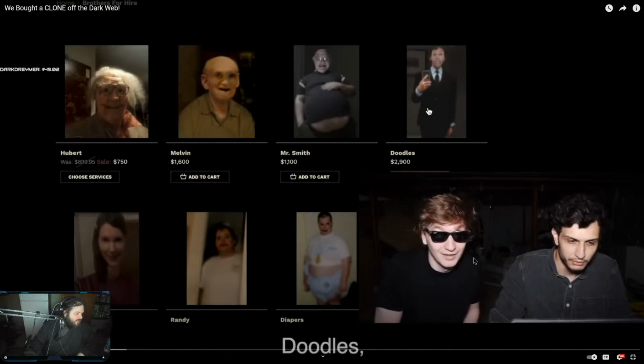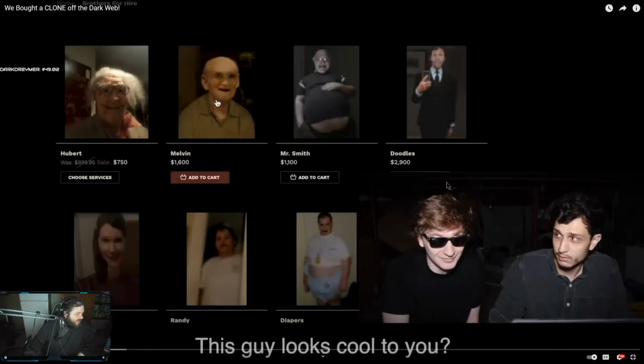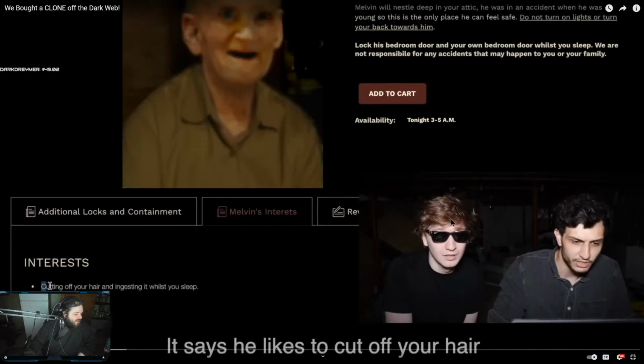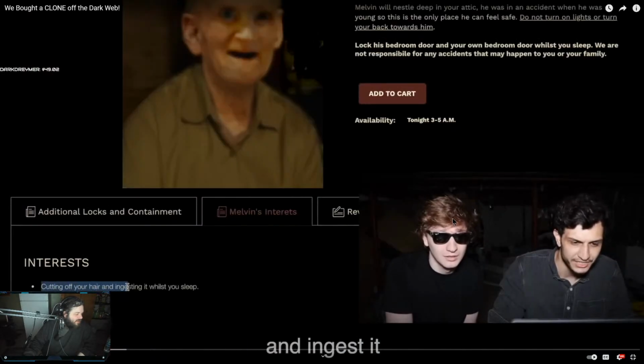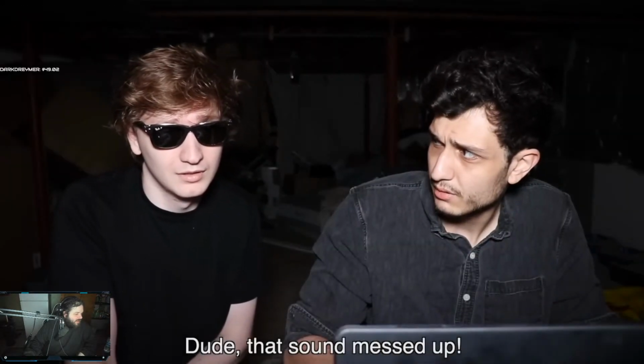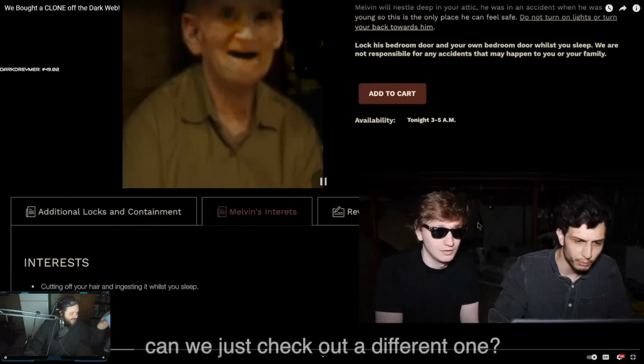Mr. Smith. I think Hubert's supposed to be Doc Brown. Wait, let's check out Melvin. He looks really cool. I'm sorry, the shirt made me immediately realize. Looking at his interests, it says he likes to cut off your hair and ingest it whilst you sleep. Dude, that sounds messed up. We all have quirks, bro. And he also has an interest in screaming. Okay, hey, can we just pause. Can we check out a different one?